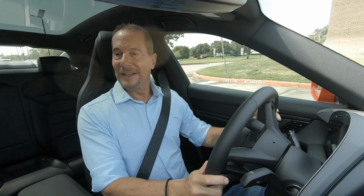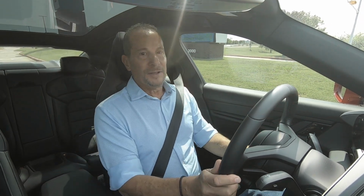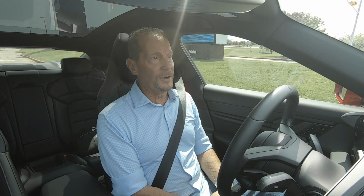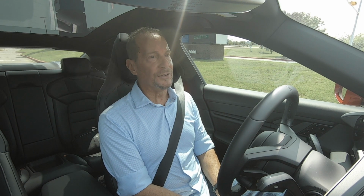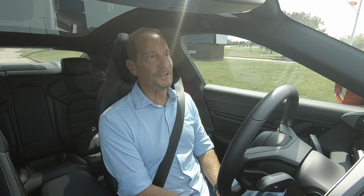It's all electric, and I like having a little bit of noise just for some emotion. Get some kind of feedback. Give this thing a pop. Again, 0 to 60 in about 3.8 seconds. This is the 4S. It's got 522 horsepower. The turbo has 670, I believe, and then the Turbo S has 750 horsepower, which is fast. And so you can go from 3.8 seconds down to 3 seconds, down to 2.6 seconds, 0 to 60.